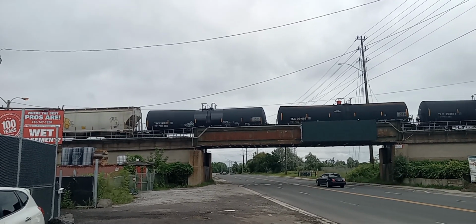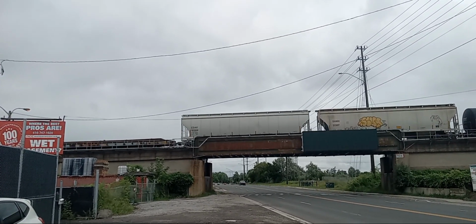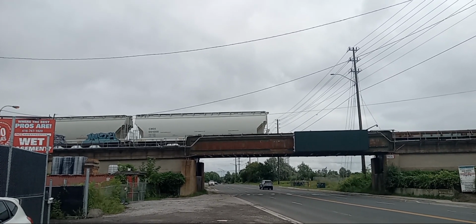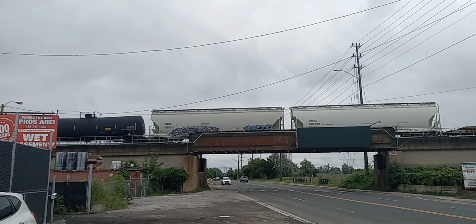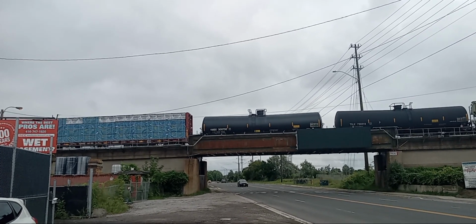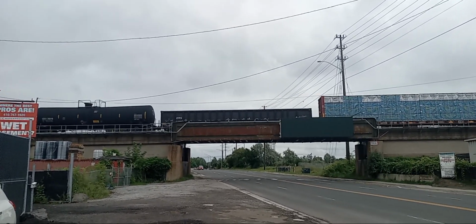Don't know what that symbol was, but there were double DPUs on it. That's what matters. I got to film it before the train got away. But hopefully in this video, we're going to catch the 3069 again when it goes light power back to MacMillan Yard. Hopefully we'll stay out for that one.